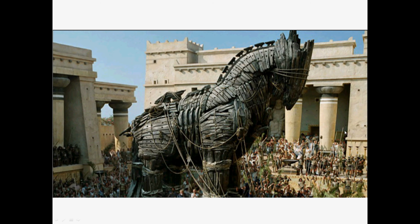Now, here is a depiction of the wooden horse that took the Greeks inside Troy. We have no idea what the horse looked like, honestly. This is from the movie Troy from 2004.